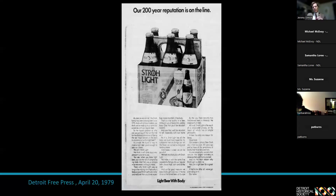Interesting to note that when Miller debuted light beer, they were the fifth largest brewer in the country. And just a few years later, they shot up to number two. Stroh's was a little late to the light beer party, rolling out Stroh's Light in 1979.